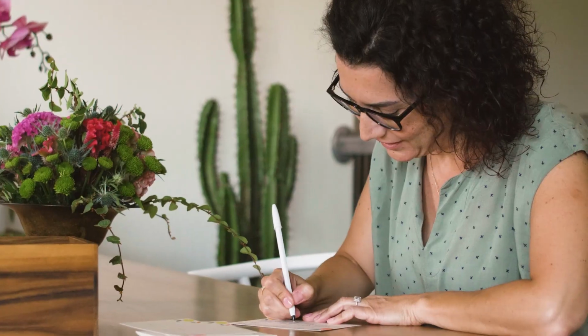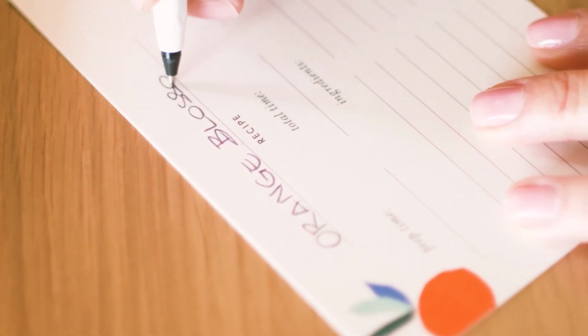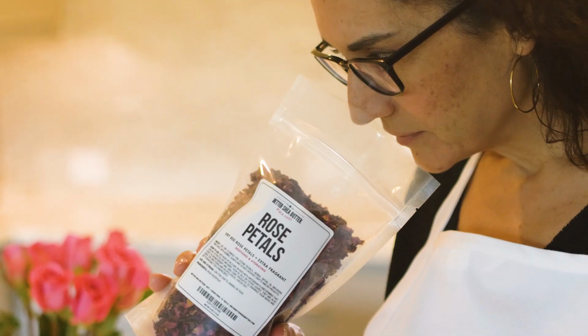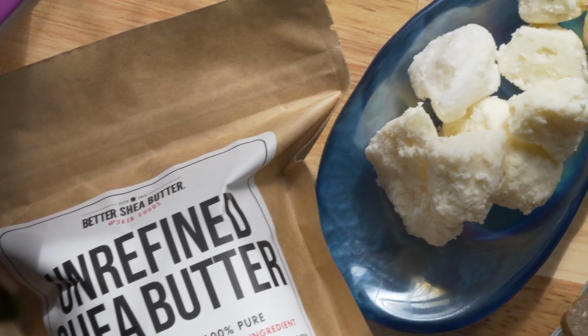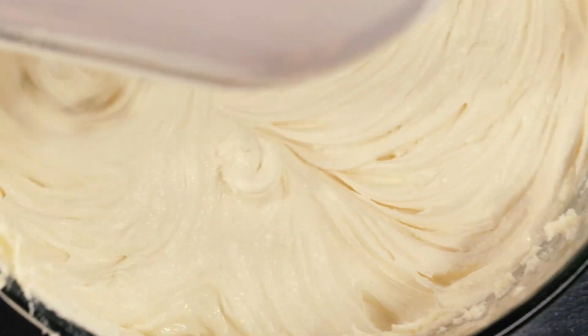In fact, we've created a wide variety of do-it-yourself skincare recipes and video tutorials that let you tailor your products the way you want them. You will feel renewed with 100% natural ingredients that are loaded with the nourishment your skin needs to be soft, clear, and healthy. Do the right thing for yourself today.